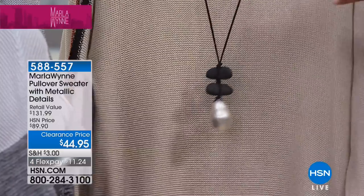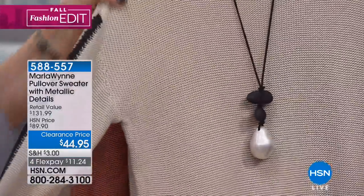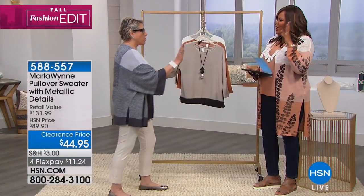And I love that this is on the suede cord. If you have dexterity issues with this jewelry, you don't have to try with a lobster claw. You don't have to do all that.